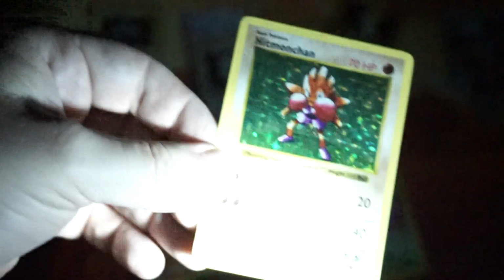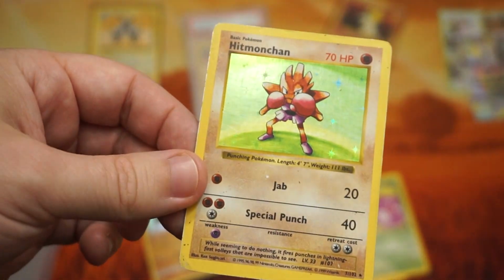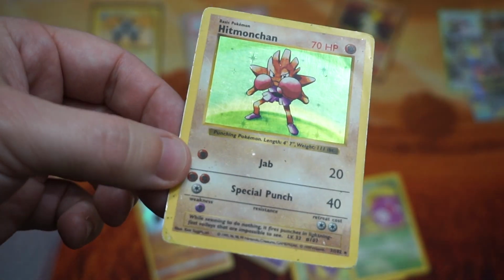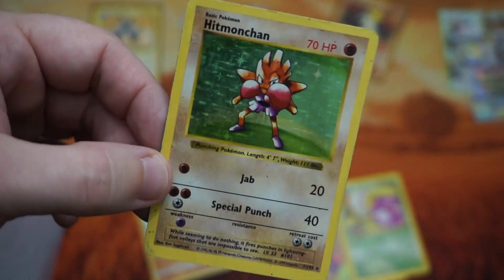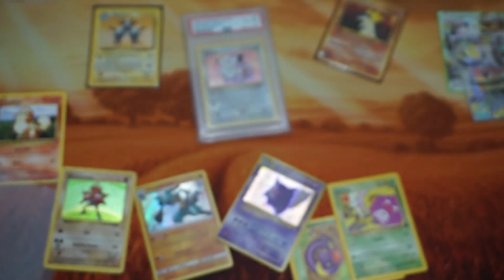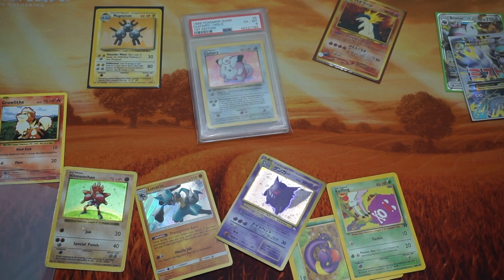So if you do this test on a card that you're suspicious about and you can't see that light come through, then chances are there's some shadiness going on, which is usually them using too much glue or some other sort of non-transparent foil material in a fake card. The real cards, you can get that light to shine through. And all of those rules pretty much apply to all of the vintage cards.